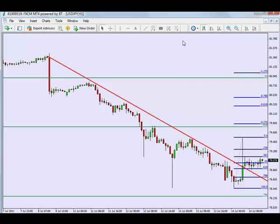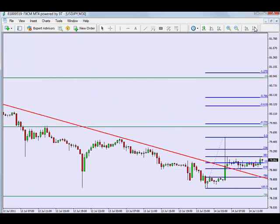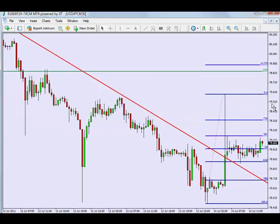So going further into this, let's just take it down to the 30-minute and see what we have going on here on this pair. And here it is becoming more clear, that sideways movement that we were talking about. But also, when you take a closer look, you can see that this is a bullish pennant that is formed right here on the 30-minute chart.